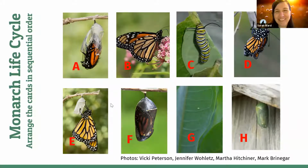So thank you all for doing that. I really appreciate it. Again, this is just another activity that you can do with students indoors, and it reinforces the life cycle of the butterfly, and it also helps them begin to sharpen their observation skills so they can start to look for these insects, these butterflies, the caterpillars, while they're out in the field.